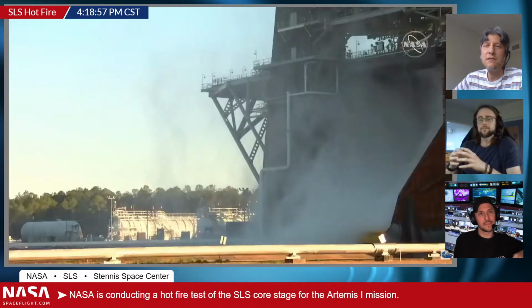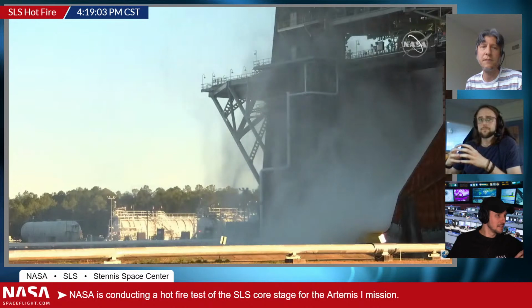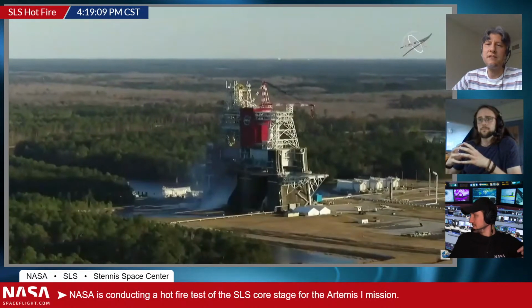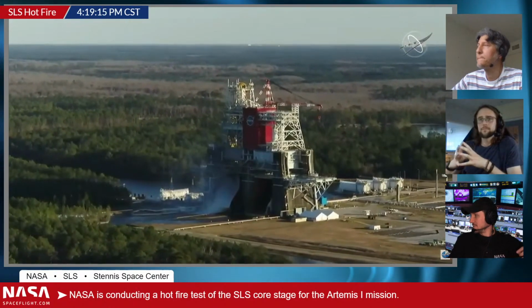Okay. So yeah. When we get to 6 minutes, that's when the pace of activity will start to pick up in the critical sequence. I don't know what kind of call-outs we're going to hear here, but inside 6 minutes they'll start pressurizing the oxygen tank and then the hydrogen tank. Things like initiate purge.